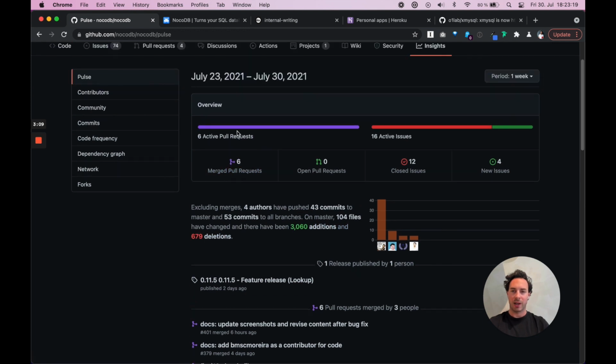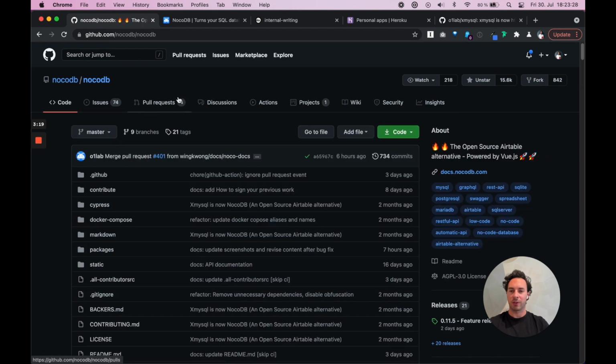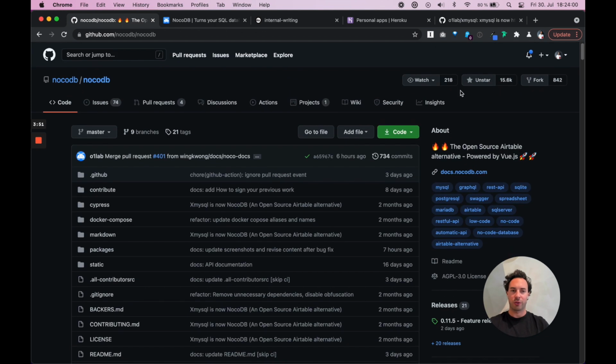If we look at the activity of the project, I think it's very active. Over the last week, they've merged 6 pull requests and closed 12 issues. It's a very healthy ratio. So it's actively maintained. There's not hundreds of pull requests open or hundreds of issues. This is fairly okay for a project that received 15K stars and has over 800 forks and 200 watchers. I think watchers are the metric that's mostly aligned with people who are really interested in the project, because they want to see if there's a new issue, a new pull request, or a change in commits. So watchers is always the number that tells you more about the activity of the project.